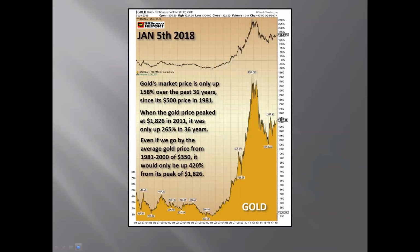Now, getting back to the gold, the metals, what we'll find interesting here, back in 1981, because gold was coming off of its highs of $800, it was trading at about $500 in 1981. Well, if we compare it to what it's trading at today, gold is only up 158%. Now, if we go by its peak of $1,800 and divide it by the 500, we only get 265%. Now, if we take it one step further and look at the price of gold between 81 and 2000, its average was 350. And we divide it by the peak. Even at that, it's only 420% higher. Now, if we go by this, it's much less. So gold is really not in a bubble.